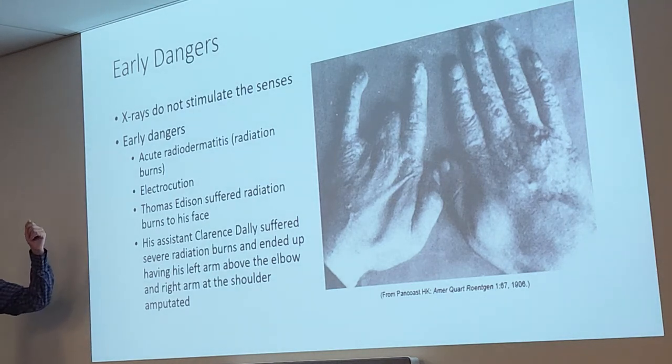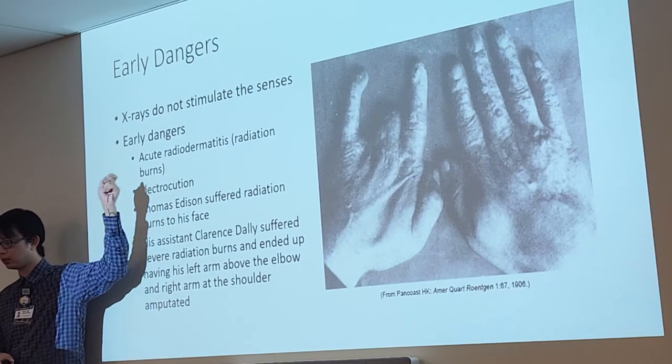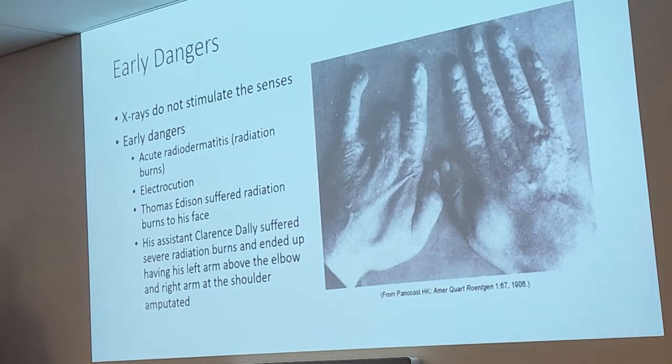So early dangers, we had acute radiodermatitis. This is a way to say radiation burns. Overexposure to radiation caused the skin to become red and gain a rash. Radiation burns. Electrocution, because what do we need to make X-rays? Well, we need a lot of power. And if you didn't properly set up the equipment, you could electrocute yourself or the technologist.